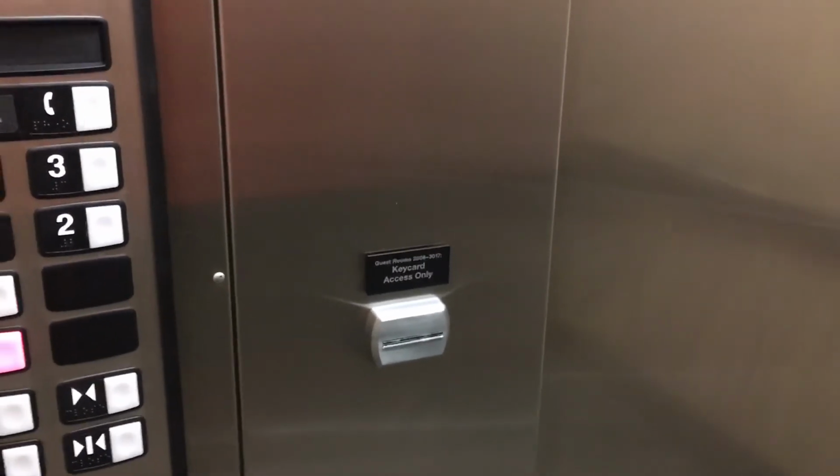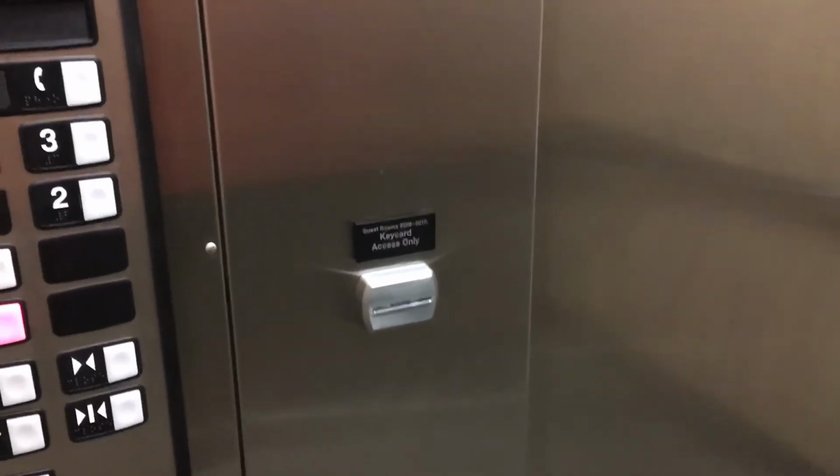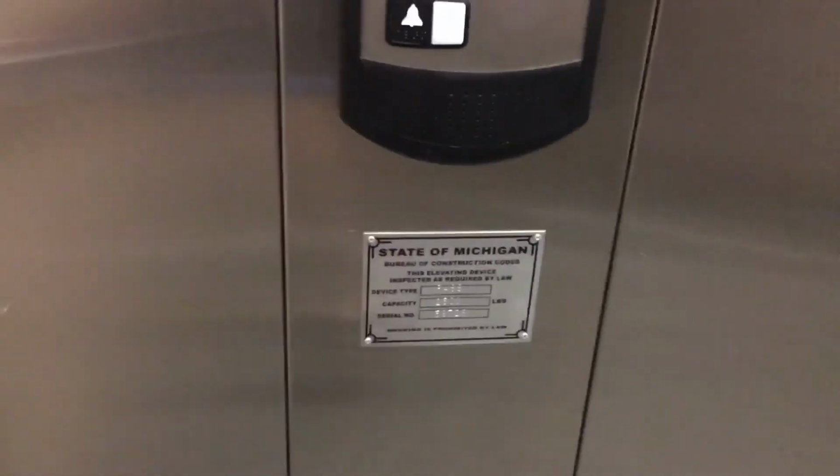Alright, so here's your last look at your indicator. Firefighters operation. Guest rooms key card access only. Your fixtures. And your state plate.